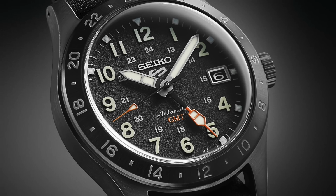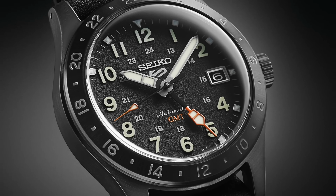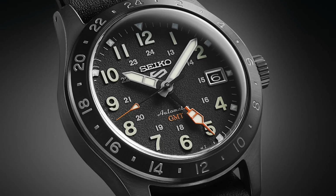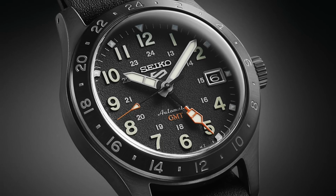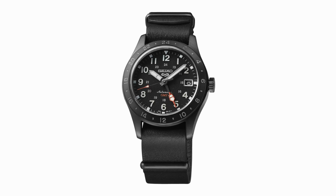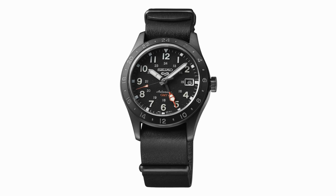The SSK025 is a PVD version with black case and bezel. The dial also appears to have slightly greener numerals, and the GMT hand has a red tip rather than being fully red. This one comes on a black leather mill strap and is priced at $415, a new low price for a GMT. It will be available in January. I have to say, this one looks really good. A blacked out Explorer 2-esque GMT for $415, that's definitely a winner.